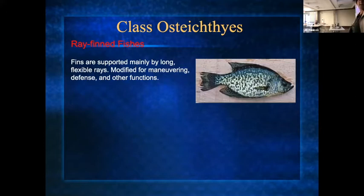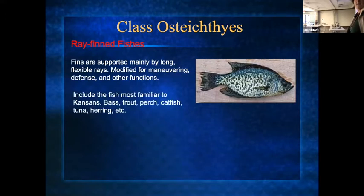Okay. So now the osteichthyes, ray fin fishes. Now we're talking about the kinds of fish that we're familiar with. These are the kinds of fish that are found here in North America, and they're going to be all of the fish that you're the most familiar with here in Kansas. Some of these listed like bass, and trout, and perch, catfish, and tuna. And so all of these fish are these ray fin fishes.